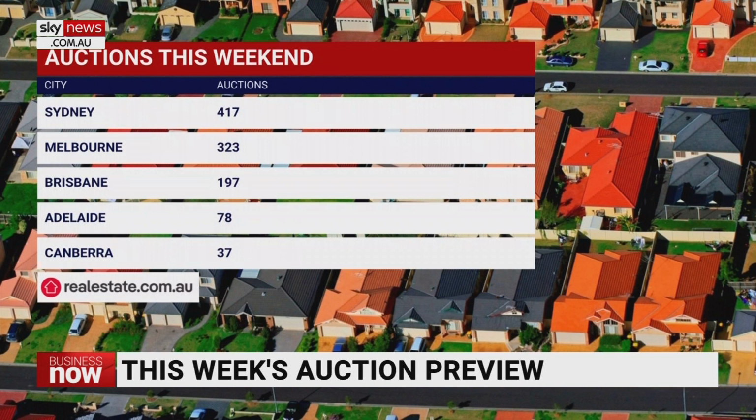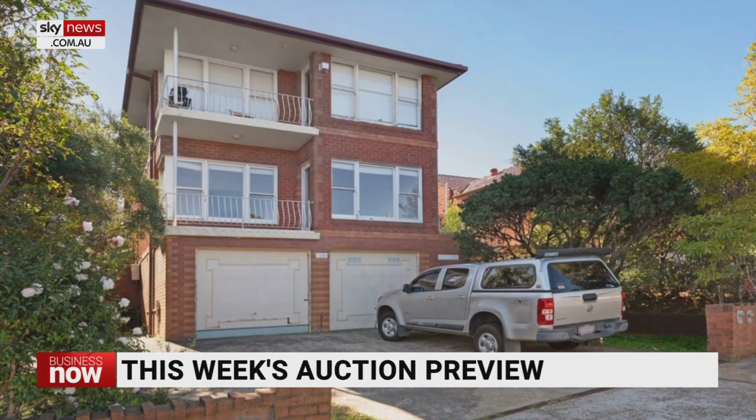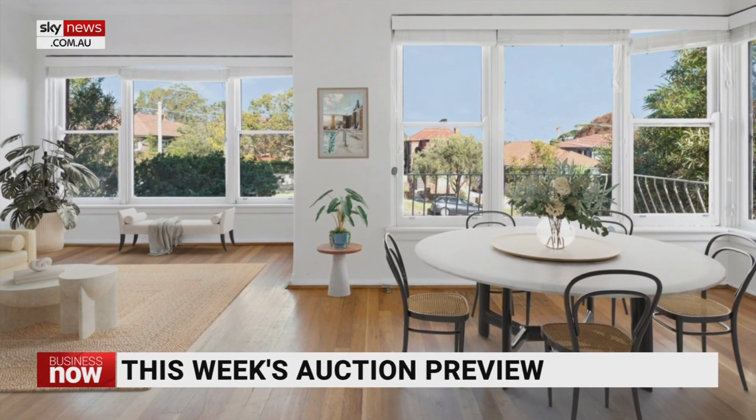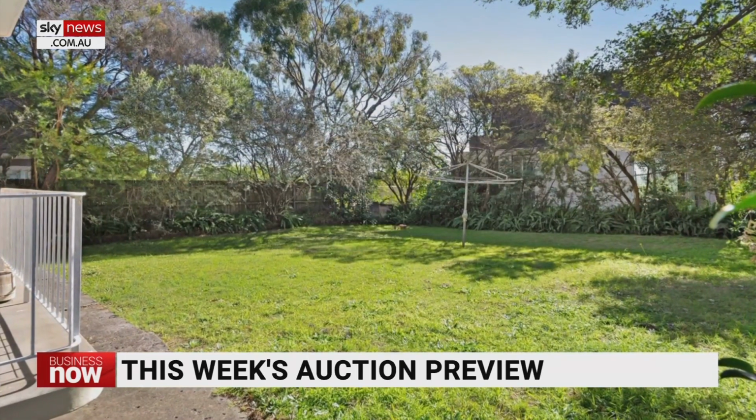There are just 19 auctions scheduled across Western Australia, Tasmania and the Northern Territory, and the ACT has 37 auctions scheduled. Taking a look at the most viewed properties going to auction this week, and in New South Wales, it's number 112 Ethel Street, Balgowlah. This 3-bedroom duplex on Sydney's Northern Beaches has a price guide of $1.2 million.